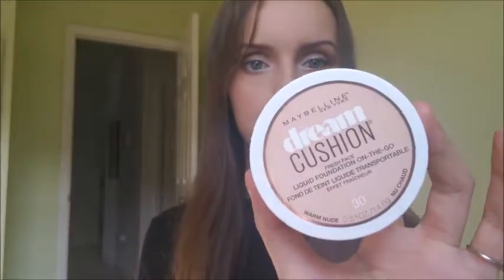The second foundation that I got, and I wore it only a few times, is the Maybelline Dream Cushion foundation. I had the L'Oreal Lumi Cushion as well, and I feel like this one is way better. I feel like there's more product in this one than the other one for some reason. I like the coverage that it has. It has like a light to medium one, and it's a very light foundation. I just wanted to see how it was. It's not a bad foundation, but I don't reach for it too often.